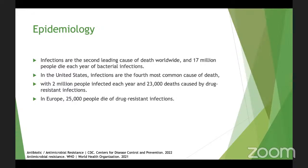Infections are the second leading cause of death worldwide, and 17 million people die each year of a bacterial infection. In the United States only, infections are the fourth most common cause of death, with 2 million people infected each year and 23,000 deaths caused by drug-resistant infection. Also, in Europe, around 25,000 people die of drug-resistant infections only.